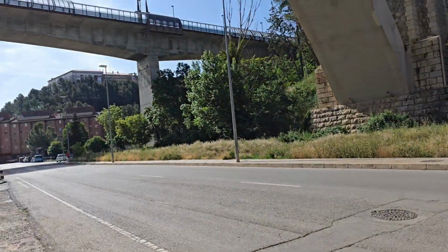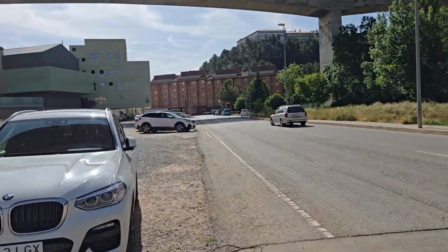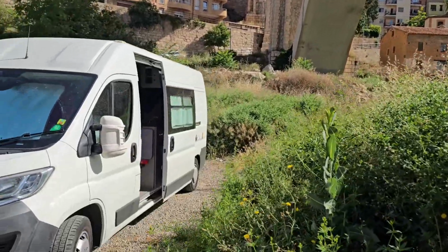So I eventually managed to find a parking spot in Teruel. It looks a lot bigger place than I thought. I tried going in this station car park, and bearing in mind it's only 10:15, it was absolutely packed full, so I couldn't get in. But I have found this spot. I'm underneath a big viaduct and there's a big gravel bit, and I've managed to squeeze in here on the end.